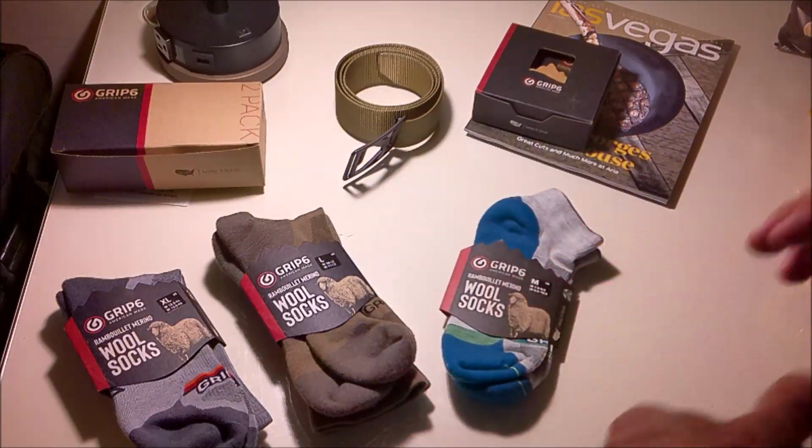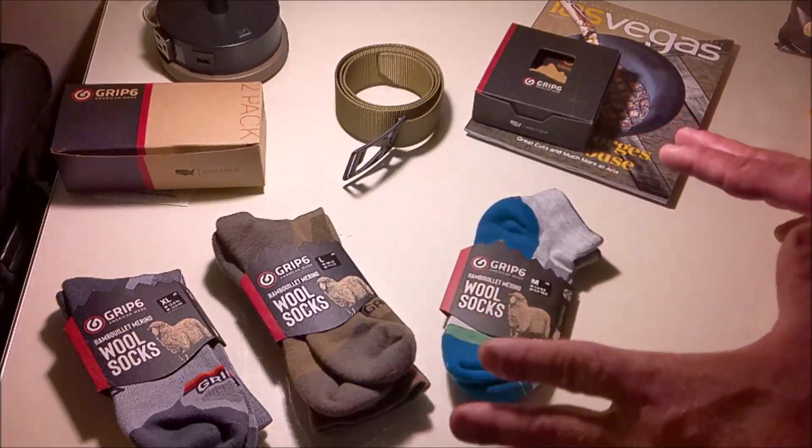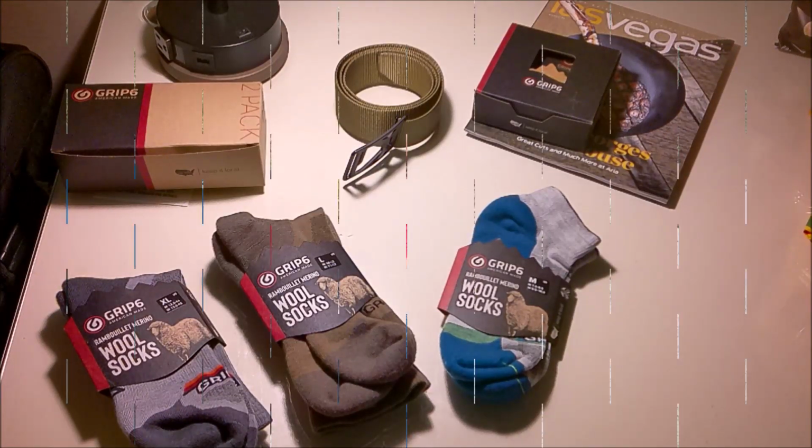So we're going to get out there, find a moderate trail to hike, and when we're done, we'll talk about our initial impressions with the socks. How did they feel? How did they perform? Now it's time to get out to the beautiful Nevada desert.